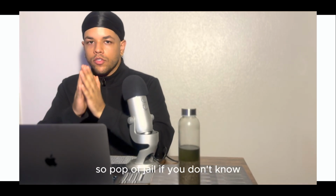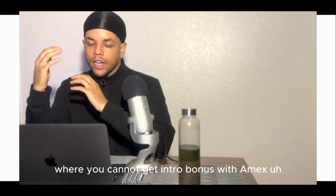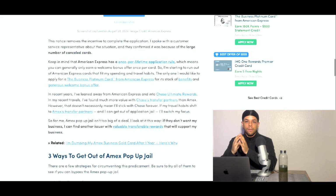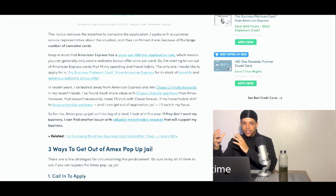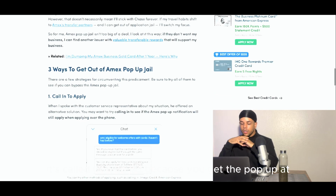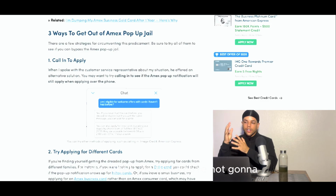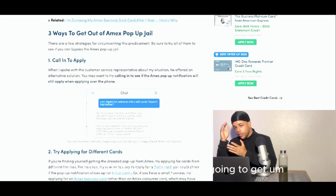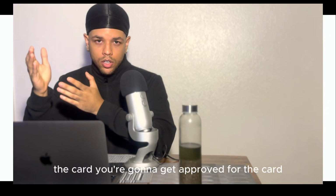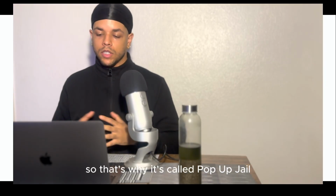So pop-up jail, if you don't know, is this phenomenon with Amex where you cannot get an intro bonus with Amex for a certain period of time. They call this pop-up jail. It's called pop-up jail because you get the pop-up after the credit card application that will tell you that you are going to get approved for the card, but you can't get the intro bonus. So that's why it's called pop-up jail.